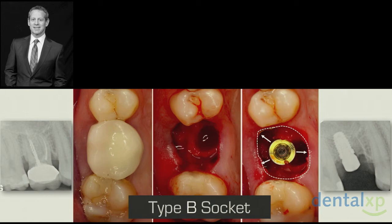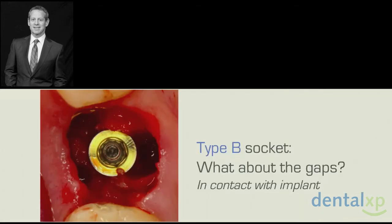And that's where we're going to decide, should we stuff graft material in there? Or is that going to create a barrier? Do we need a membrane? Do we need to lay a flap? What do we do to keep the soft tissue away, or is the clot enough? So what about those gaps?